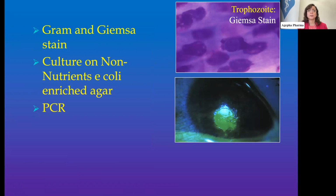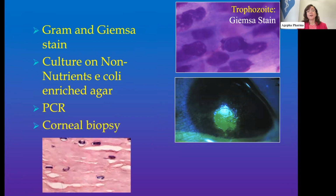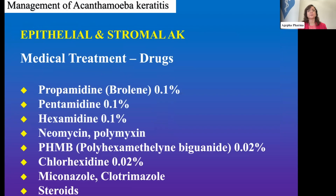You can take swabs, and you can actually take an epithelial biopsy, like in this patient: take a bit of the epithelium and send it for Gram and Giemsa staining, or culture on non-nutrient agar enriched with E. coli, because the Acanthamoeba will feed on the E. coli and then they appear in the culture. PCR is very, very useful, and we were able to introduce this in Nottingham, and it gave us much higher positive rates than the culture. And finally, a corneal biopsy. If the patient is not responding and you want a diagnosis, stop everything and take a corneal biopsy.